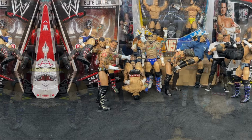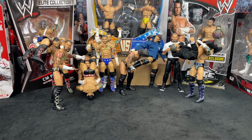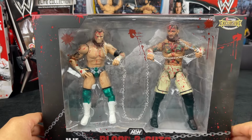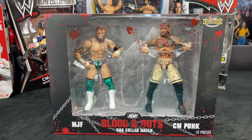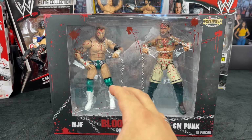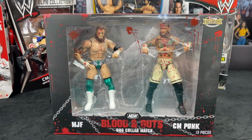Let's go. I'm gonna back up the camera a little bit here and move into the first mint on card figure that we do have right here of CM Punk. Now, it's actually going to be a 2-pack, but this is the Ringside exclusive Blood and Guts CM Punk action figure from when he faced MJF in the dog collar match. I'm not sure what event it was.